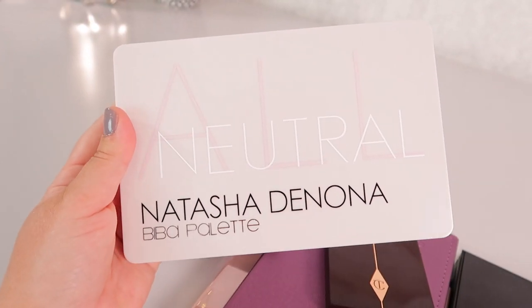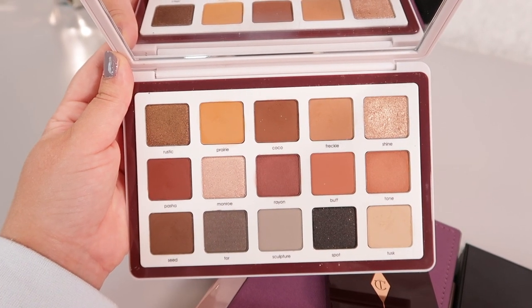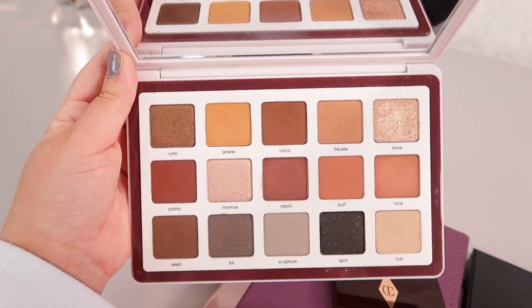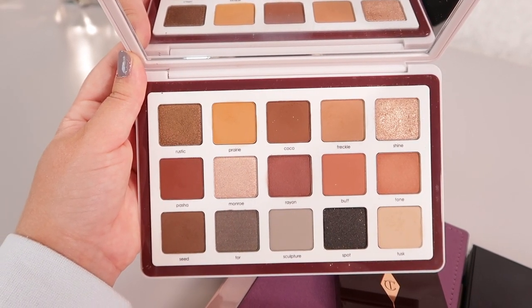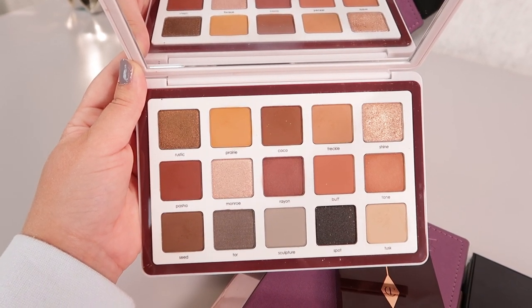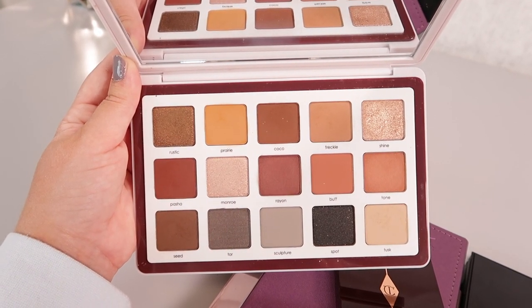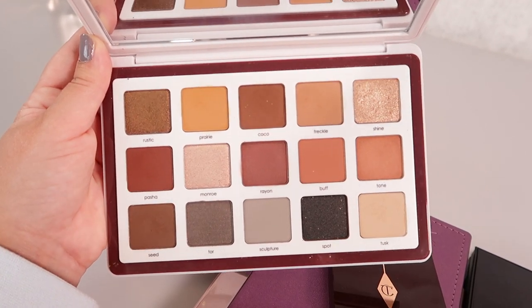Let's talk about the Biba All Neutral palette from Natasha Denona. This one is interesting because if I think about it, the Mini Nude is probably the best companion for this one. And I grab that one so much more. It's one thing to have all of these palettes, but you need to use them too, honestly. I love Glam so much more. And the Mini Nude palette, now that I think about it, I'd probably get more use out of.